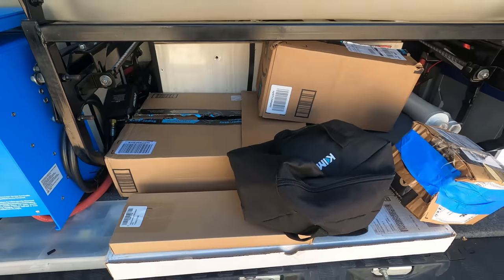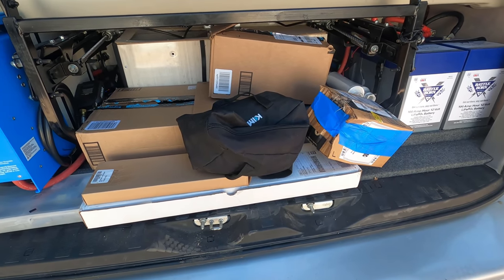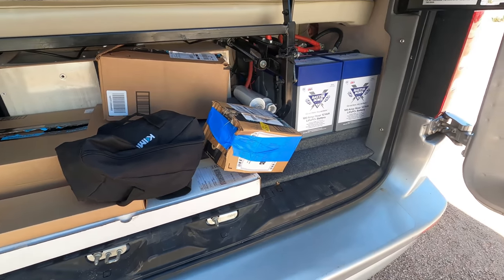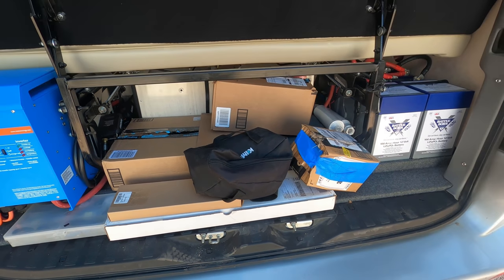We still have some of our tools that I don't know what I'm going to do with. I guess I'll probably sell those. I don't really need battery making tools anymore. I'm going to start piling this stuff in and we'll see how far we get.